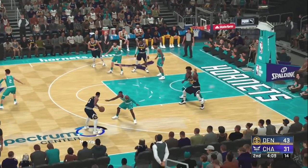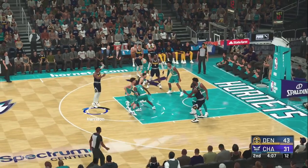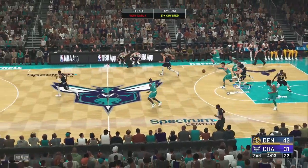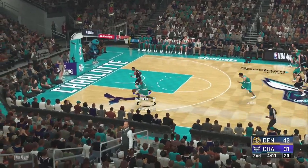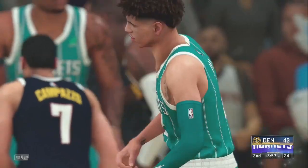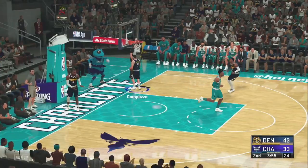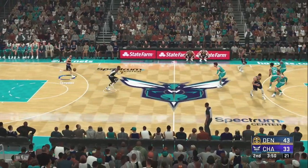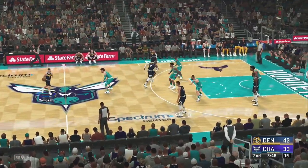Passes to Harrison. The 10-footer. Green, no luck. Charlotte's gone 0-3 from beyond the arc to start the second quarter. Ball with the bucket. When Rozier is seeing the floor that well, makes everything easier for him and his team. Denver shooting at 50% in a decent groove.